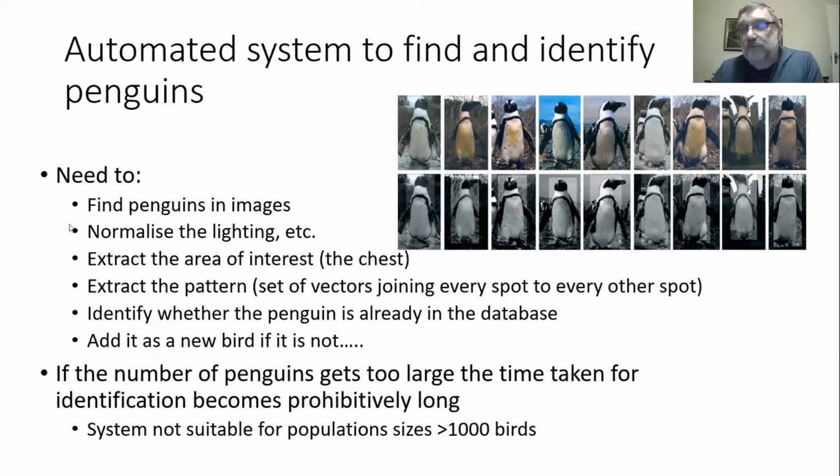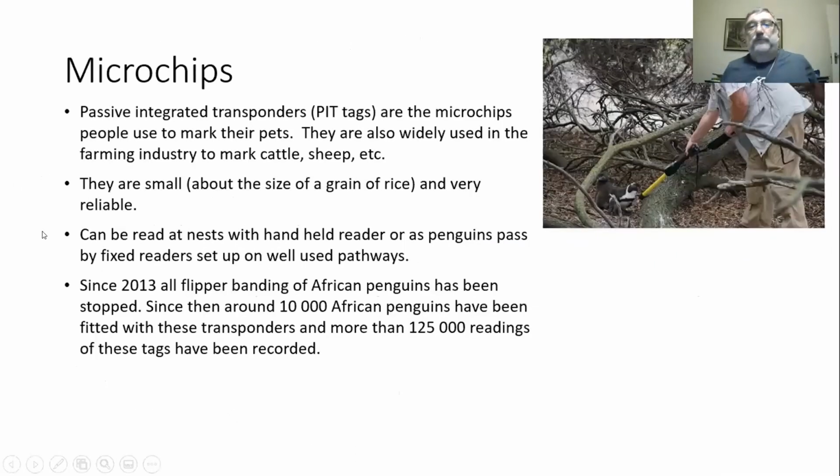Most of those, of course, are no longer with us. So that's no good. Which brings us to the only solution we have that actually works incredibly well, which is to microchip the penguins. So these are using standard PIT tags, used for pets.